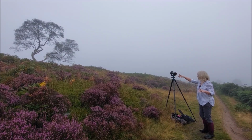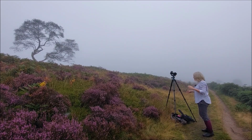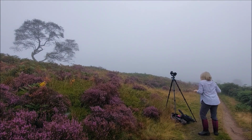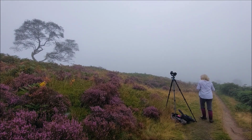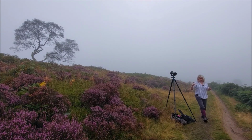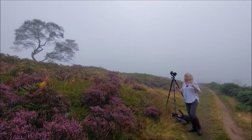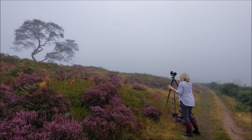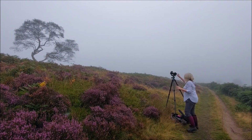This tree caught my eye from quite a distance. I thought, oh, I like the shape of that. It actually looks a little bit more gnarly and twisted when you're further away from it. But I've been stood here, going to and fro, up and down, trying to find a composition. And I used the mobile to start with. Love using the mobile to frame up compositions. And I think I've settled on one that works.